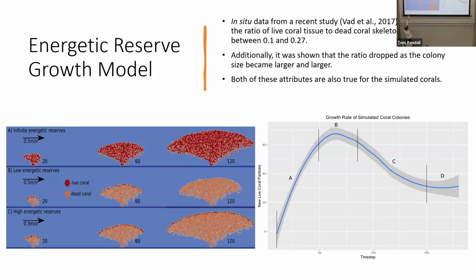Okay. Now the one in the middle represents when the coral particles in SPH retain very little energy. Okay, and it does show that they survive somewhat, they grow somewhat, and then they die very quickly. So there is a factor that we have to implement to make sure that whatever we simulate, we stay within that blue line from what's reported in the experiment. So that's how we managed to get the energetic reserve growth model to match coral growth compared to that in the literature.